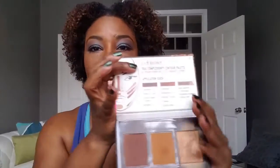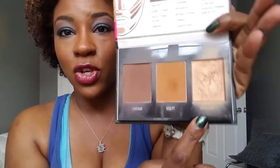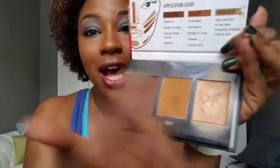Cardboard packaging. Here it comes with 3 shades. You get your contour powder, you get a sculpting powder, and then you get a highlight. They give you the application guide right here. If you don't know what you're doing, don't worry, they give you the instructions right here. But I use this contour. You could see the big dent. I'm not lying, you could tell I use this stuff.